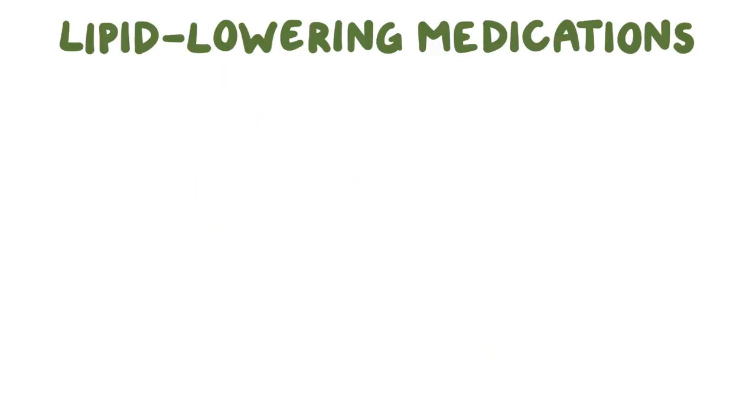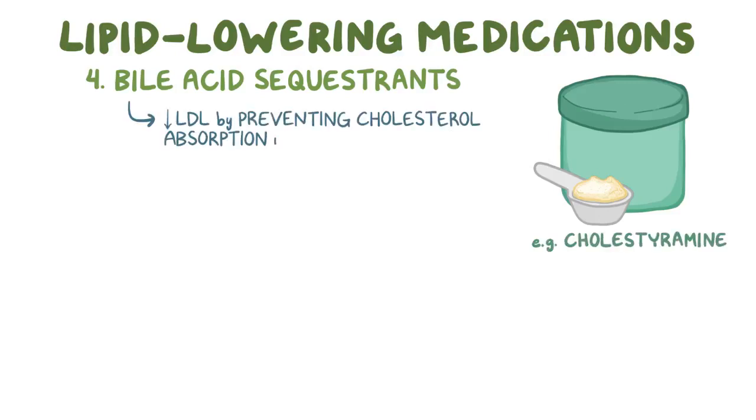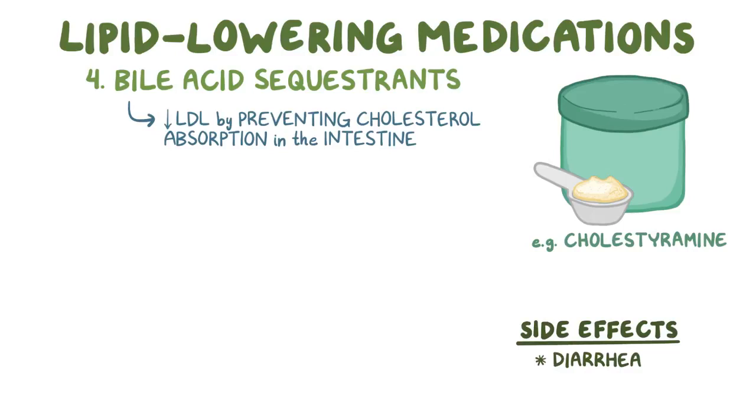The next option would be bile acid sequestrants like cholestyramine, which lower LDL by preventing cholesterol absorption in the intestine as well. And again, the main side effect is diarrhea. Bile acid sequestrants are sometimes preferred because they don't cause myopathy.